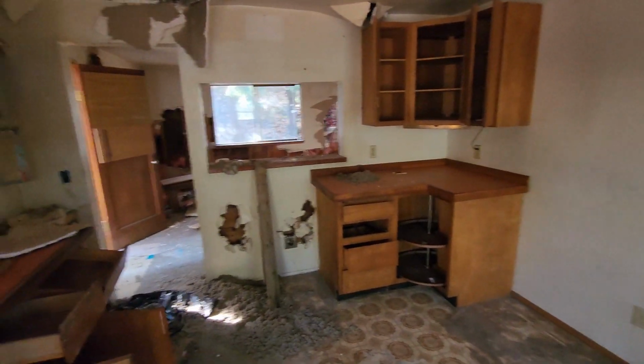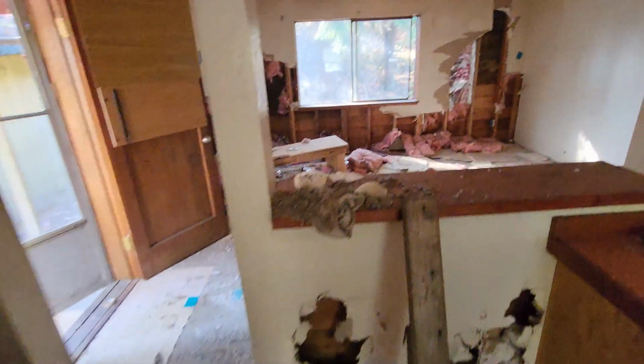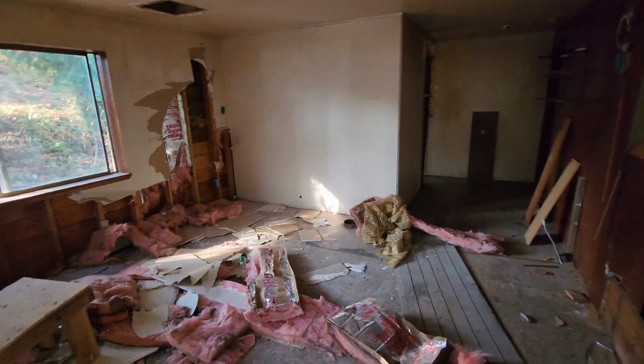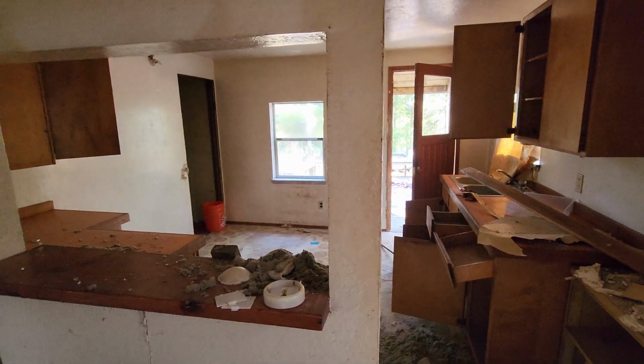The floors are about to fall in. The ceiling's caving in. Just gotta watch out for bees' nests. Really bad this time of year. This must have been the living room, the kitchen. Floor is incredibly soft.